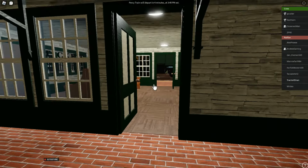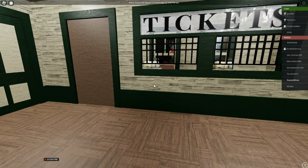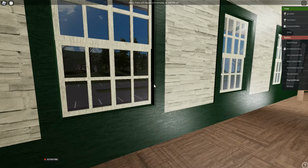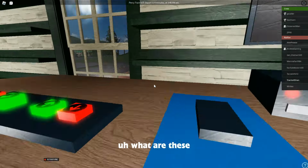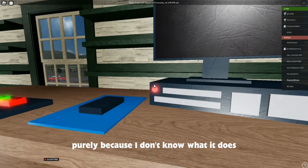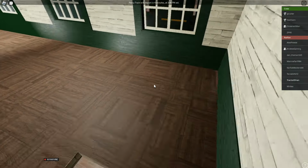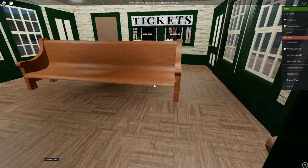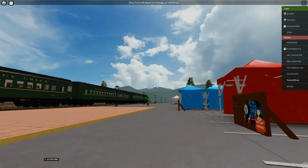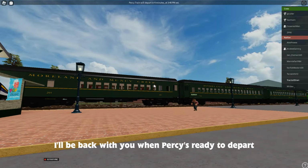Okay. Can we go in here? We can. It's a ticket office. Right. What are these? I'm not going to touch that, purely because I don't know what it does and I don't want to screw around with it. This is great. I'll be back with you when Percy's ready to depart.